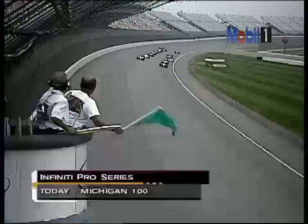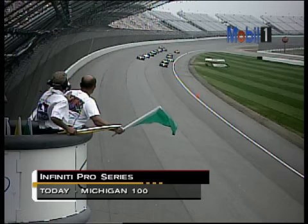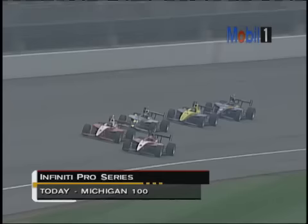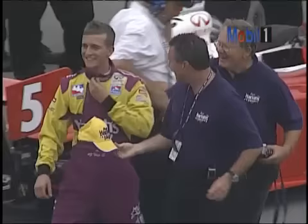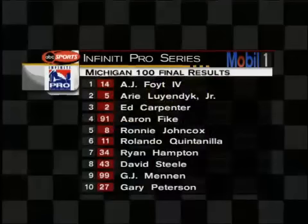And we'll get back to racing here in Michigan in just a moment. This was not the only activity on this racetrack this weekend. Earlier today, the third race of the Infinity Pro Series took place. Airton Dare Jr. on the pole. Some great racing involving Dare Jr., A.J. Foyt IV, Ed Carpenter, and Aaron Fike. The draft definitely played a factor in this event. But it rained, bringing out the checkered and the red flag at the same time. Shortening the event, A.J. Foyt IV wins his second out of three Infinity Pro Series events this year. Finishing in second position was the pole sitter, Dare Jr., followed by Ed Carpenter, Aaron Fike, and Ronnie Johncox.